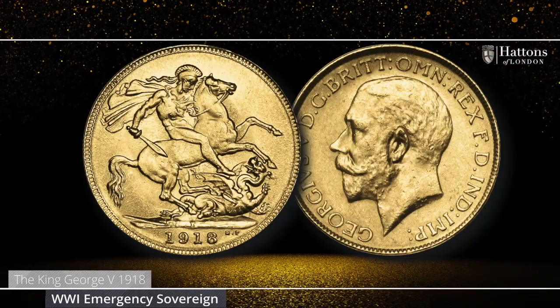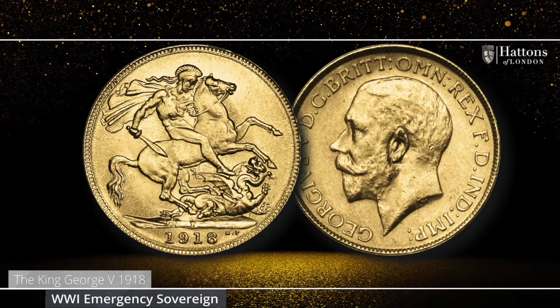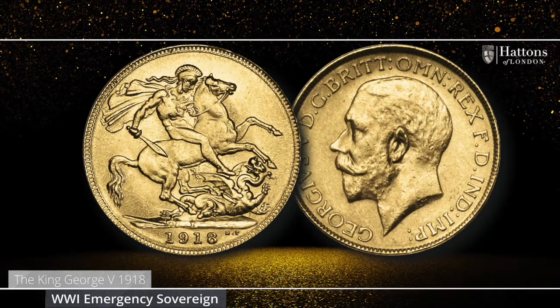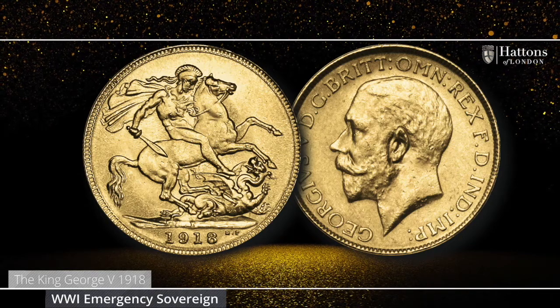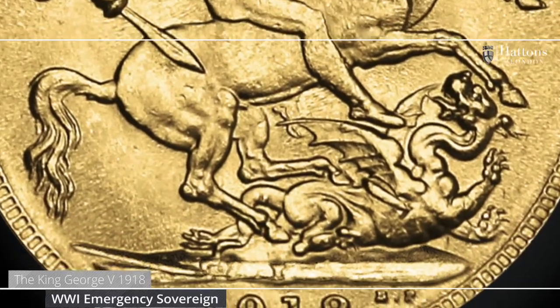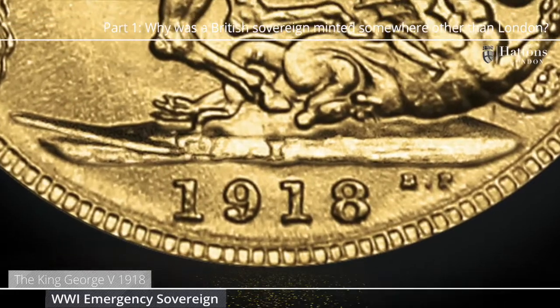Today we're looking at a very special coin of the 20th century, sometimes known as the World War I emergency sovereign. This coin is the King George V, 1918 sovereign from the Royal Mint branch in Bombay, India. Exceptional circumstances led to the minting of the Bombay sovereign. So let's examine what they were, and in particular, let's answer the question why this coin was minted in a country other than Britain.